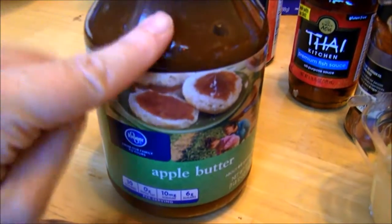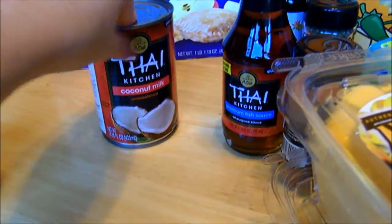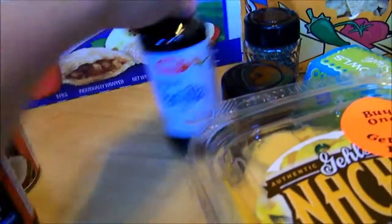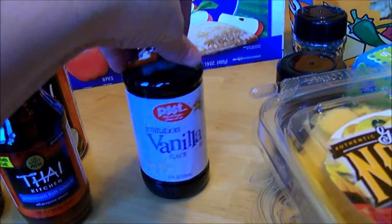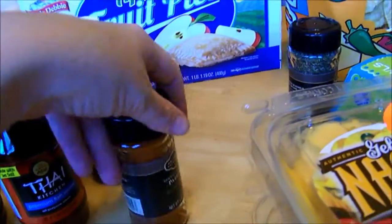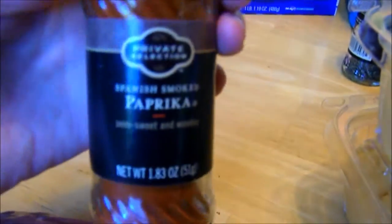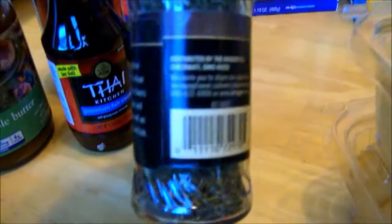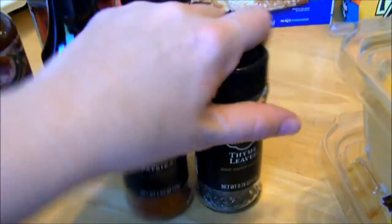We're going to make a couple of recipes with that. Some coconut milk. This is fish sauce. And I just decided to get some imitation vanilla. I know it's not the best, but it was cheap, and I was feeling cheap at that point, so I picked that up. Spices were cheap, and so I got some smoked paprika. It was on sale for $2 something, and so was the thyme, and I needed that, so I got it.